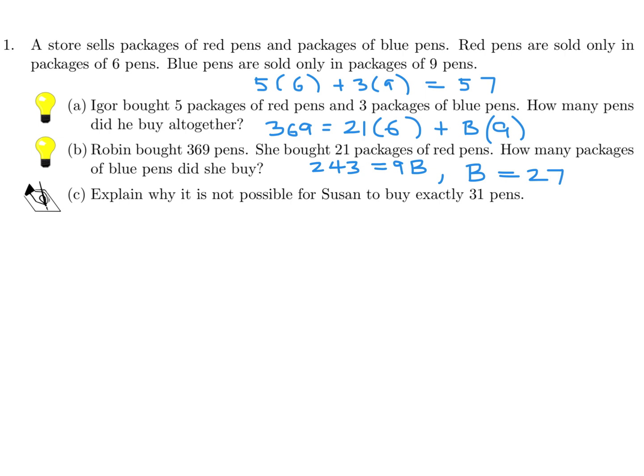Explain why it is not possible for Susan to buy exactly 31 pens. I don't know who Susan is, but let's see. Well, the formula, if it was possible, would be 6r plus 9b, and that would equal 31. Now this side here, you can factor out, I believe, a 3. So that would give me 2r plus 3b.